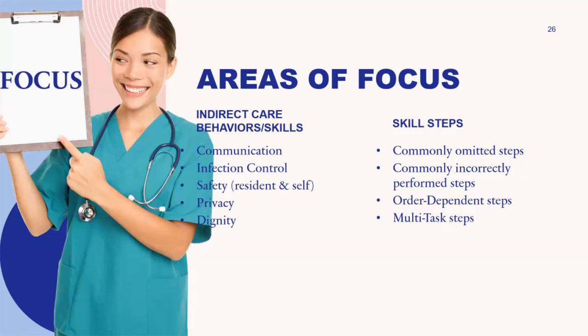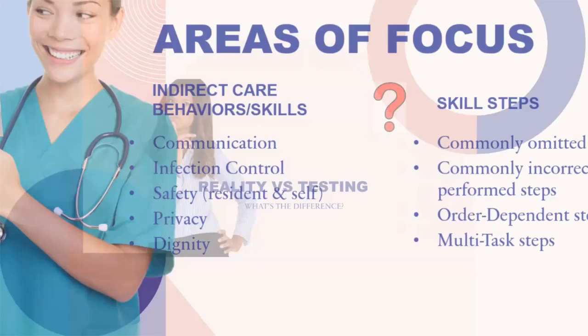multitask steps because you may have one step but there's three actions in that one step that your students have to perform. And if they don't perform all those actions, they're not going to receive a yes for that step. So these are just areas of focus that I feel are really important for us as instructors to concentrate on and to really try to get our students to understand the importance of them.